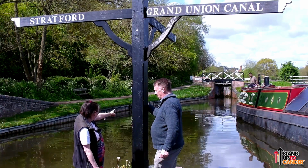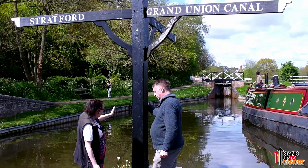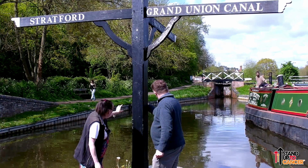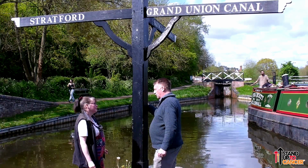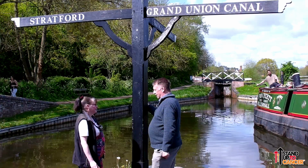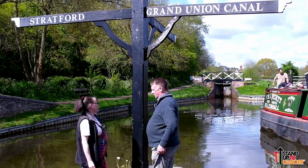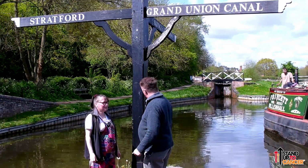You can see through the lock there, but obviously you're not going to be able to see it on camera, but I can see it. It looks like a very leaky lock. If you look through the lock gates there, well, do you know what? We're going to have a little look at that one. We saw a massively leaky lock on our first short video, didn't we? It was at Hungerford, Lock 74. I've never seen a lock leak so much. So let's have a look.